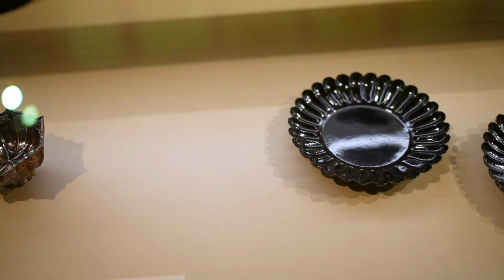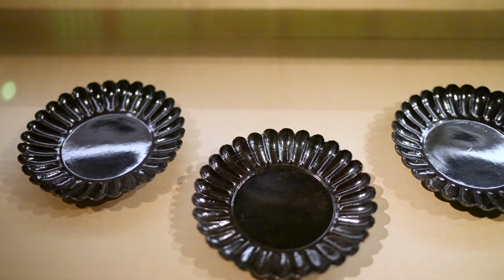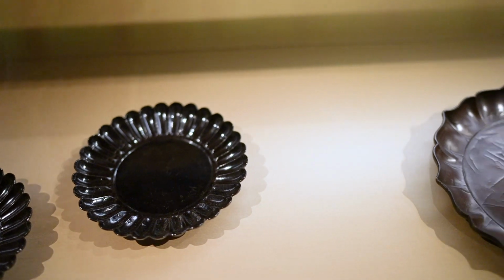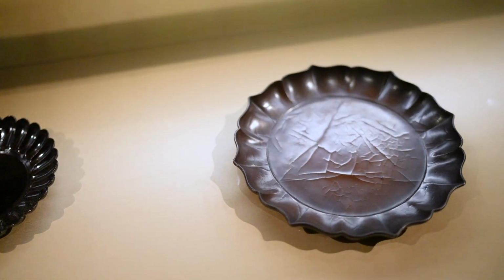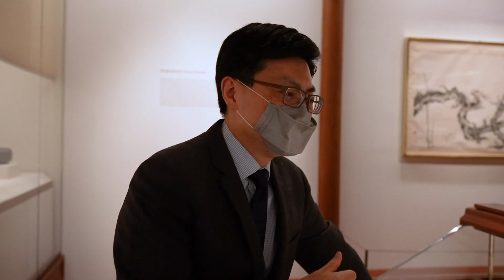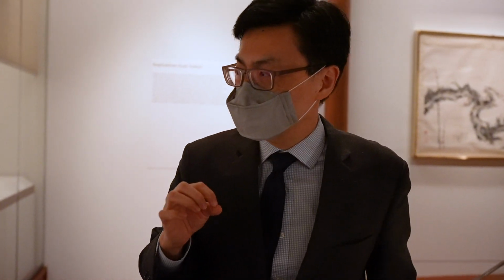And you will also see the difference between some with very delicate patterns and some more simple and straight. But the very important thing is to have a kind of balance, to make it look more comfortable, not just too plain or too tight or too delicate. So it's a subtle thing that needs to come true.